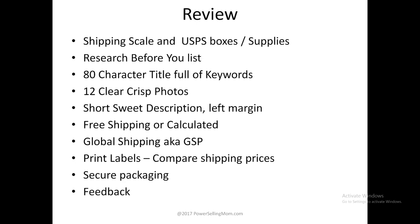And especially if it's a heavy, non-breakable item, you can choose FedEx. And then choose calculated, and again, it'll show all of that shipping information to them. Say yes to global shipping.